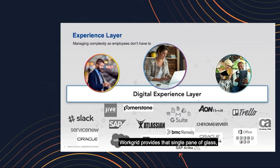Workgrid provides that single pane of glass, that one place to go, that will simplify the workday. In short, we manage the complexity so that the employees do not have to.